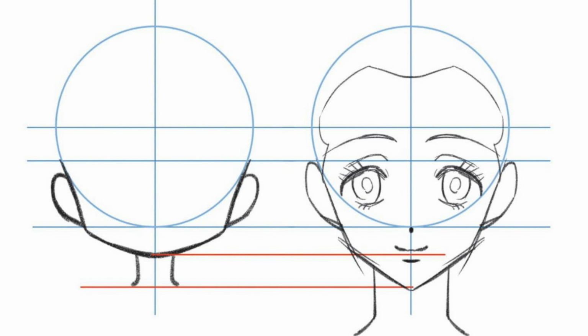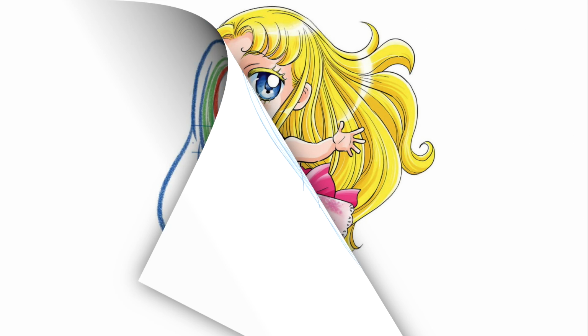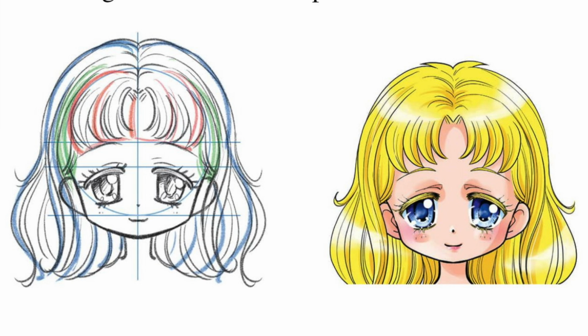Chibi style. Change the hairstyle so it's simpler, with fewer sections. Note that the hair sections move in ribbon shapes along each line drawn in the Atari. Note the difference in the shape and proportion of the two faces. Add Atari for the hair. The big eyes slanting downward are emphasized more for the chibi.